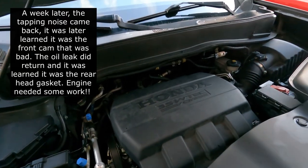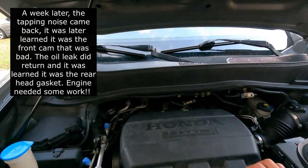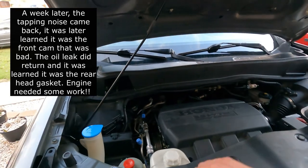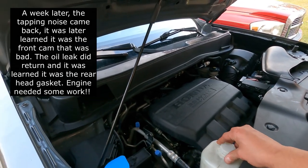To wrap up this video, how's it performing? Well, runs great. The noise is a lot quieter. I think there's just some wear from some neglect that this vehicle experienced in its lifetime. It's not leaking. I've already done a couple of miles on it, drove it a little hard, and yeah, definitely happy with that.